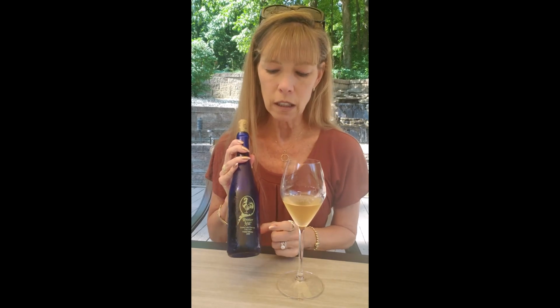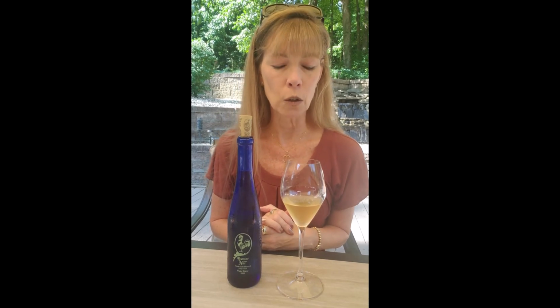So Estate Late Harvest Vidal Blanc from Rooster Hill in Finger Lakes, New York. A lovely dessert wine. It is chilled, which is how I prefer, and usually the best way to serve a dessert wine. And I'm going to enjoy some on the patio today.